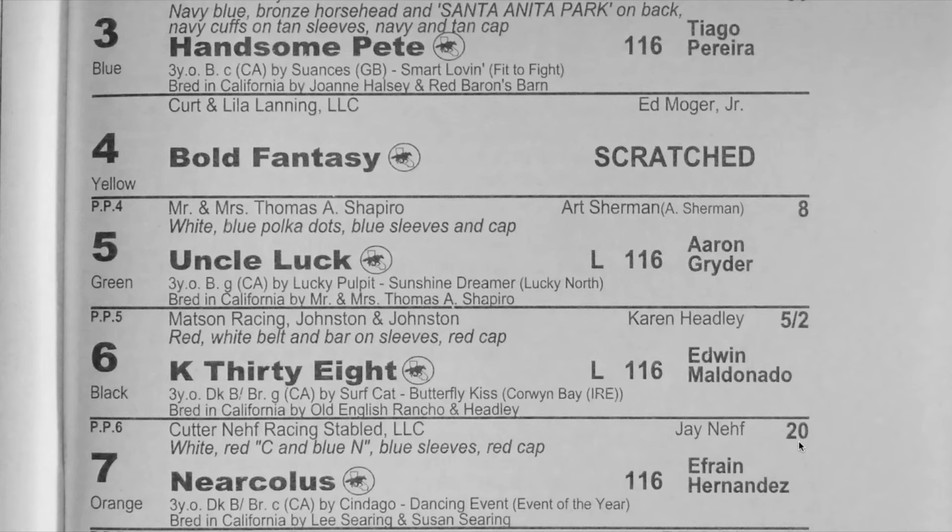The percentage of money bet on Nehf in this particular race meant that the actual odds would be 70-1. Not many people were betting on this horse. They were betting heavily on K38 and some of the other horses, not on Nehf. So his odds were actually 71 to 1 at the start of the race. Unfortunately, we got beat just a head in this race and came very close to winning. But even at a place bet, the payoff was quite lucrative. So higher risk, but greater rewards. And in fact, we beat K38, so we don't feel too bad about it.